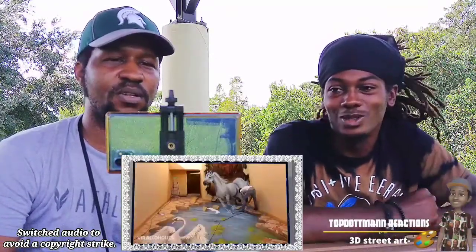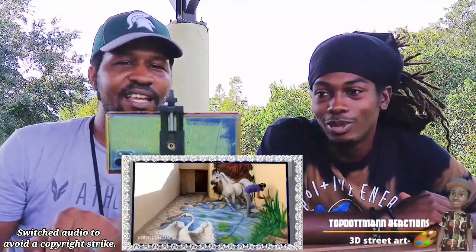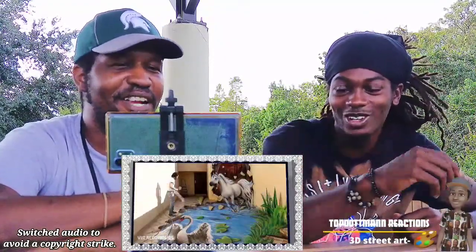I actually seen this one before. That's dope, I like how he's using the airbrush machine on that. Look at how detailed it is. But just watch the shadow in the background. You notice that's some time going by. He's been working on that since five in the morning. Look at the sun telling the tale. That's the very next day, and he's still working on that.